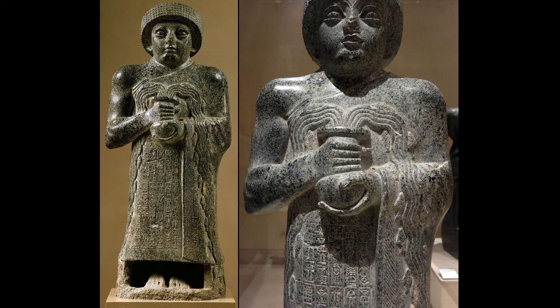This work was found in Gursu, which was the sister city-state of Lagash, and it stands just over 2 feet tall at 29 inches. So it's a bit larger than it actually looks in the photo. It tends to, in books, look a lot more diminutive than it is.